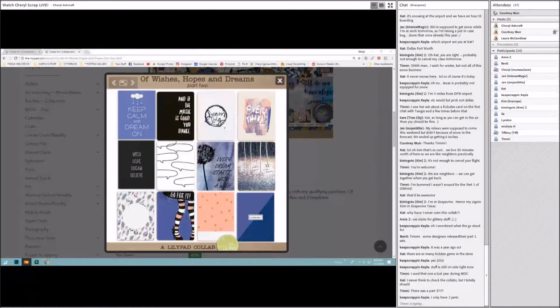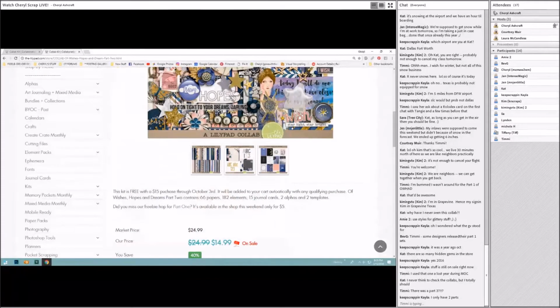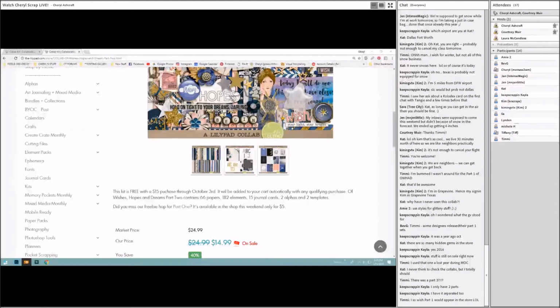Wishes, Hopes, and Dreams. Oh my goodness, guess what, Cheryl? I actually left that one separate. So you can tell me? Yep. I don't know that I can tell you because it's hard to tell from the previews which ones go where. Okay, so I'm gonna go into here because it's taking me too long. Wow! Blessed and Lucky is one of my favorite collabs. This is the first time I did leave it separate.